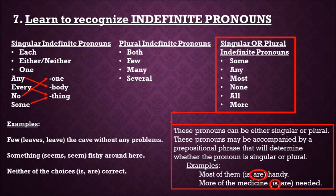We have a few examples here to wrap this up. "Few leaves or leave the cave without any problems." Well, if we look at our list up top, few is a plural indefinite pronoun, so you have to choose the plural verb in this case. So, few leave the cave without any problems. "Something seems or seem fishy around here." Again, look at the list, determine if it's singular or plural, and choose the respective verb. And finally, "Neither of the choices is or are correct." Same strategy. Look at the list, find out if it's singular or plural, and then choose the correct verb.